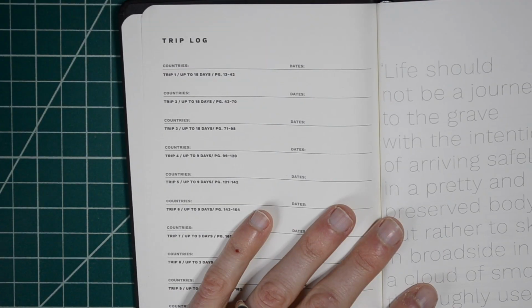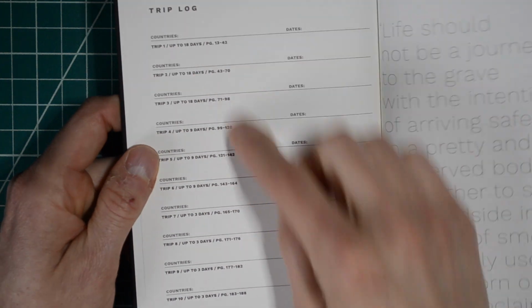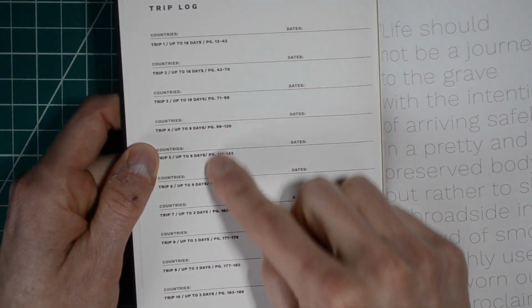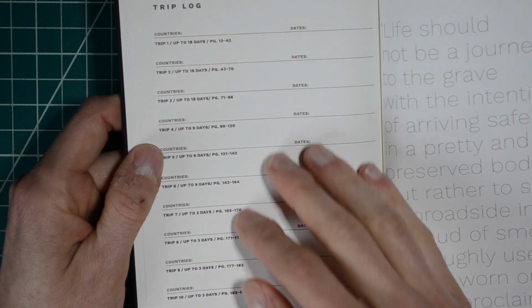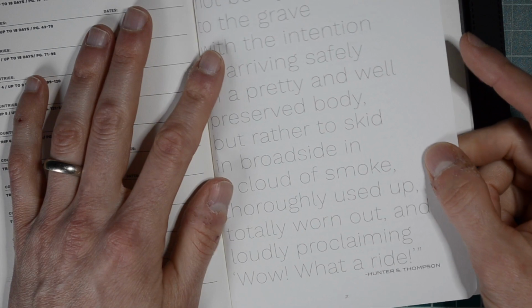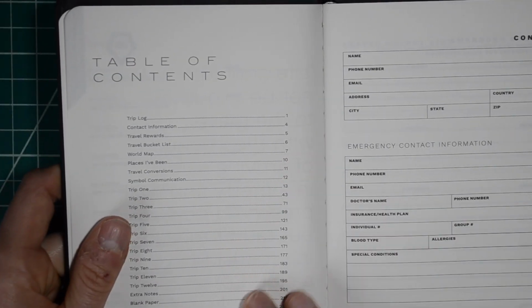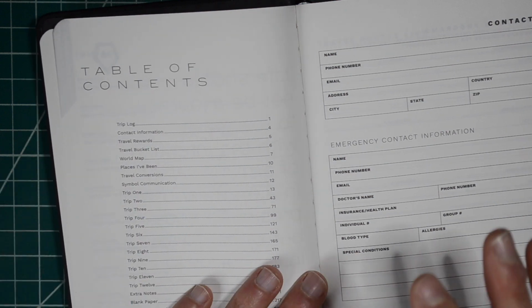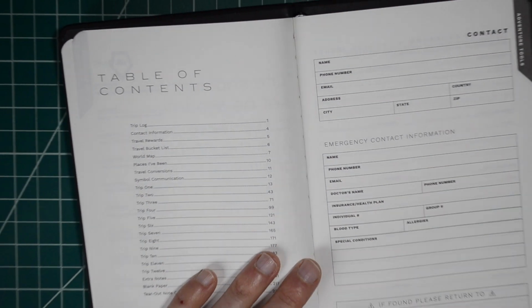So this is going to set up for 12 different trips, it doesn't have to be over the course of a year, but different lengths too. So up to 18 days, 9 days, 3 days. So a long-term travel, a week-ish, and then 3 days. It has a great Hunter S. Thompson quote here, and there are little quotes and notations throughout the journal that I really like. If you are a big traveler, this is a fantastic notebook for you. I'll go ahead and just say that right now.